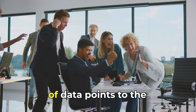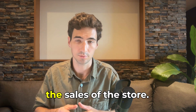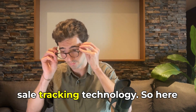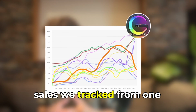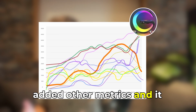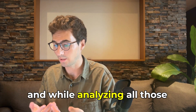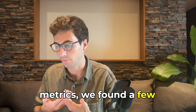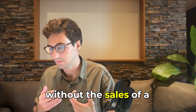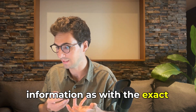We compared thousands of data points to the sale tracker and we were able to find some metrics that are really correlated to the sales of a store. Let's do this exercise together and we're going to see how you can replace the sale tracking technology. So here we're looking at the sales we tracked from one store over the past 8 months. On this graph, we added other metrics and it may not make sense right now, but as is often the case, while analyzing all those metrics, we found a few interesting metrics that are correlated to the sales. Basically, even without the sales of a product, if I remove the line of the sales, you can still have the same information as with the exact sales of the store.